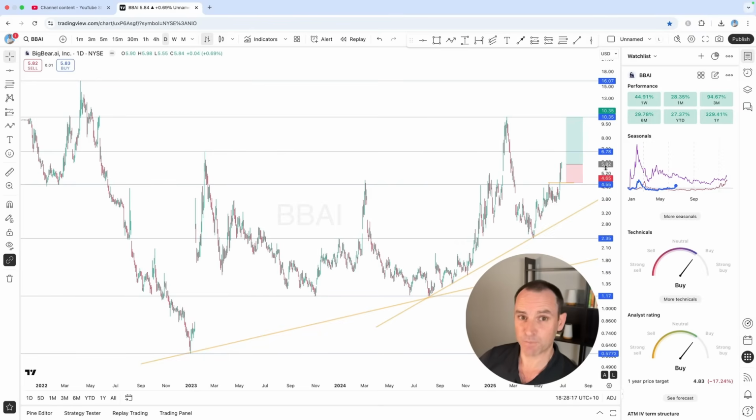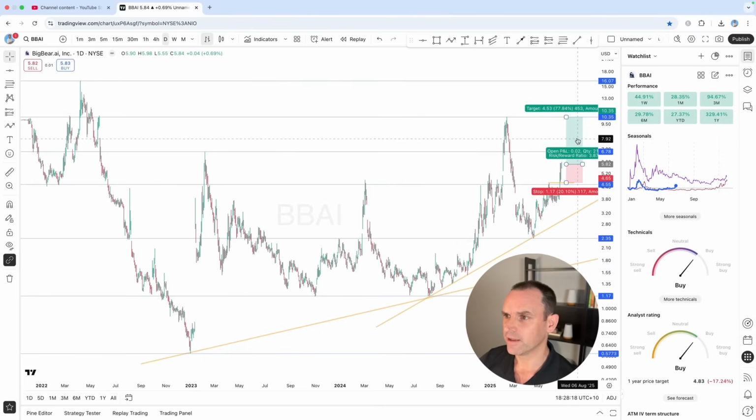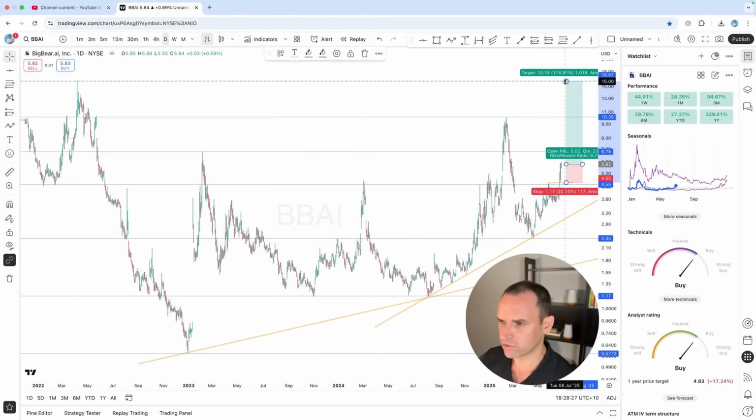And if Big Bear does push through that $10 target, the next obvious target for the stock would be the all-time high at around $16. Then you've got a risk to reward of 8.7 and a total potential upside profit of 175%. This is definitely possible, but I think what's more realistic over the short to medium term would be the $10 target. This is looking an easier target than this level up here.